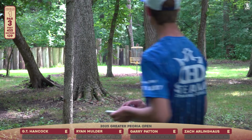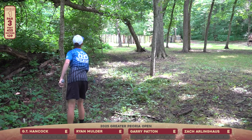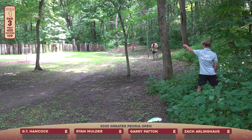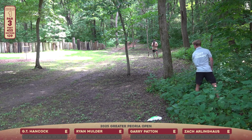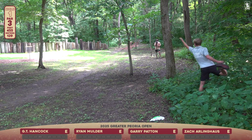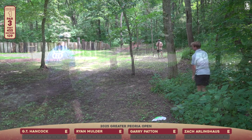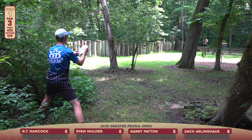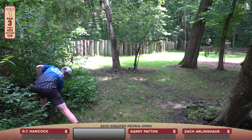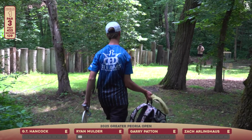This first hole is a tough birdie. You're going to see a lot of pars on this hole. Not typically a big blow-up opportunity, as Ryan unfortunately hits that tree in front of him. He's going to be left with about a 35-footer. Ooh, just off the top of the basket there from Zach. Let's see if Ryan can clean this up for par. Very nice. He can. Stuck it between the 2 trees, gets himself a par save.